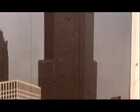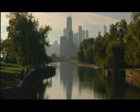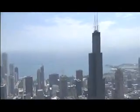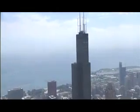What sets the Willis Tower apart from the rest of the skyscrapers in Chicago? Its design, both unique and intimidating to say the least. Constructed in 1973, the then Sears Tower was the tallest building in the world, and it remained that for 25 years. Now, it takes its rightful place as Chicago's tallest skyscraper and cleanest.